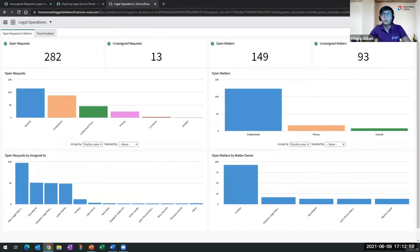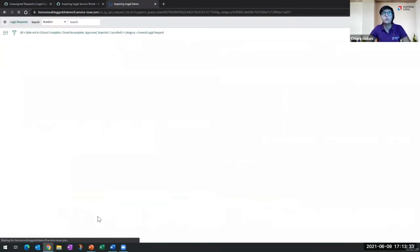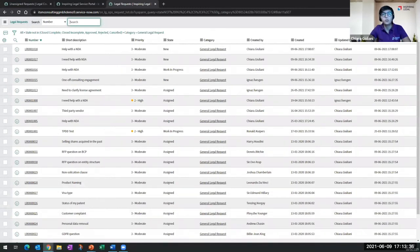And from the legal operation dashboard, the legal manager is able to analyze data from different points of view, having reports that are, of course, based on real-time data, grouped by different perspectives, such as practice area, or by category or subcategory. In this case, as I see that the general legal request is higher than usual, I am also able to drill down and look for opportunities to leverage the allocation and the automation of certain matters. Because at the end, the goal is to offer the best service possible to our end users and also to our team. Therefore, we look for automation possibilities in order to avoid generic requests having to wait to be triaged.